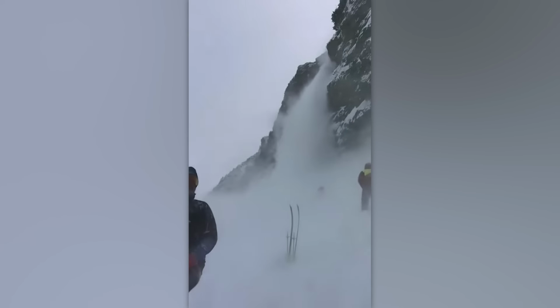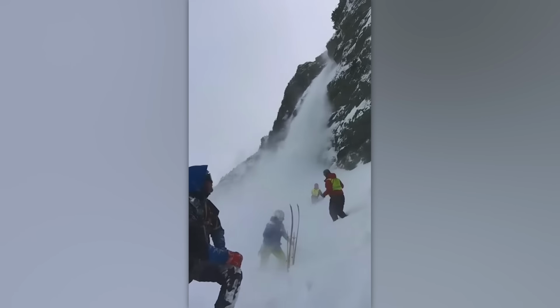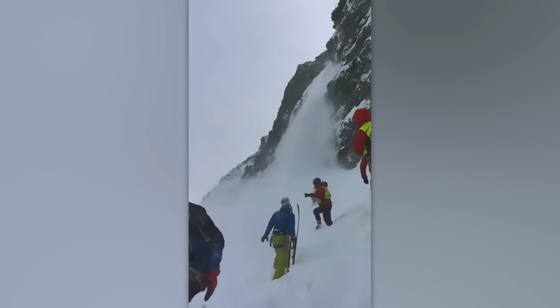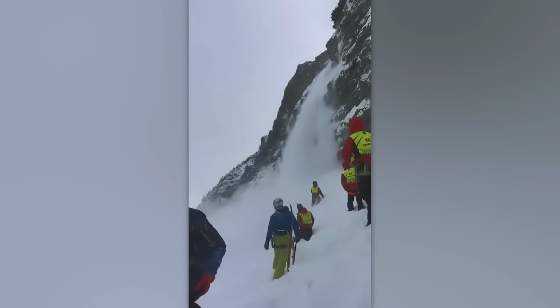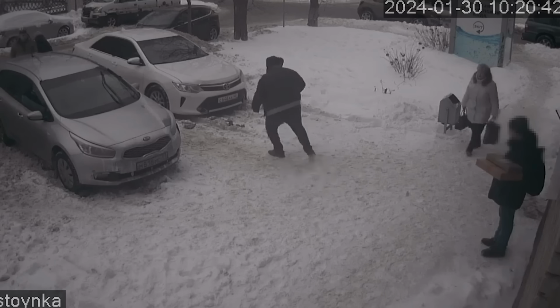Rescue training includes real-life situations too. Practicing on the field is more effective than any classroom lesson. Though, even this woman might be even luckier.